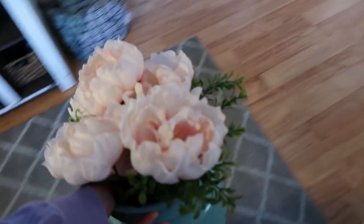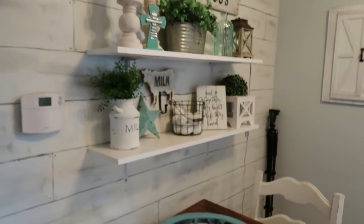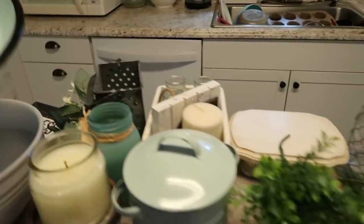So I think I'm just gonna stack everything on the table so that I can see what all I have, and then I'll figure out where it's gonna go. I'm gonna move all this, and then I'm gonna clean the kitchen before I try to put everything up.